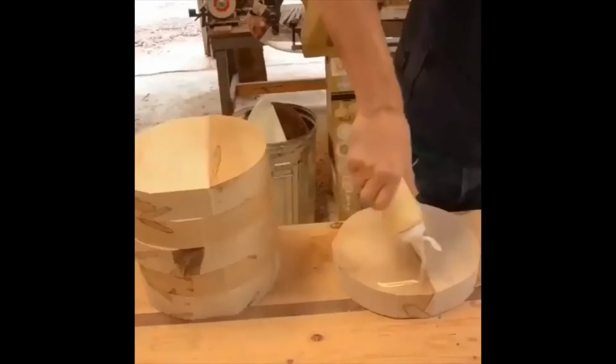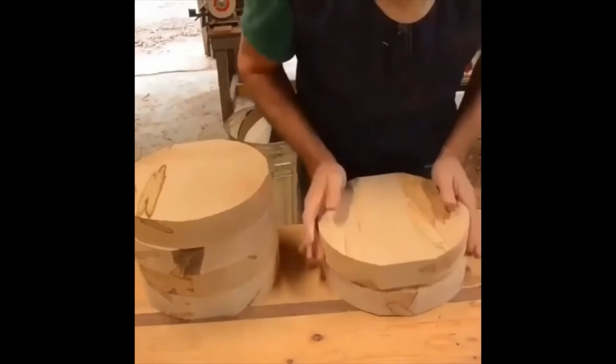Another reason why wood is so cool, here's how to turn a long slab of wood into a completely normal looking basketball.